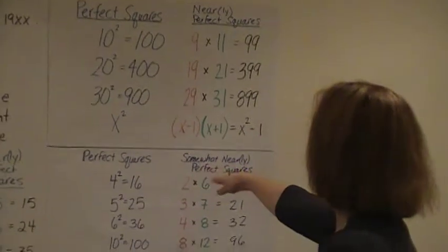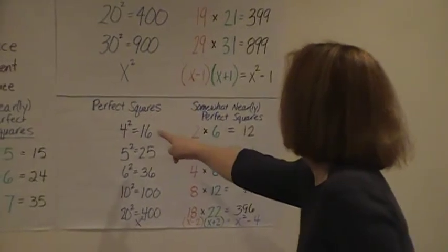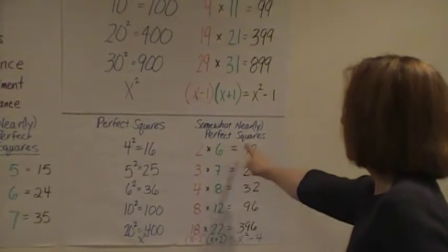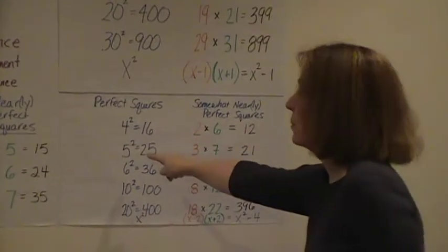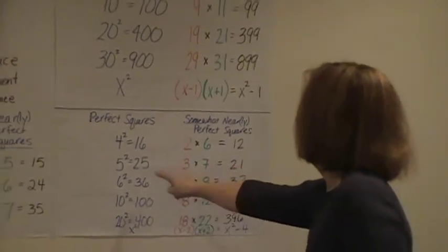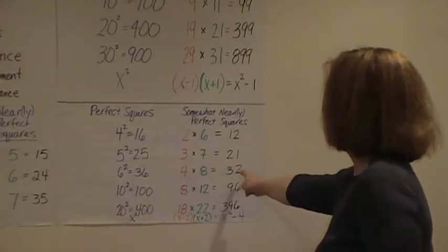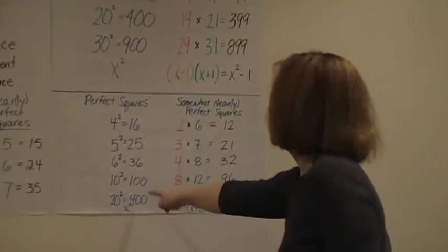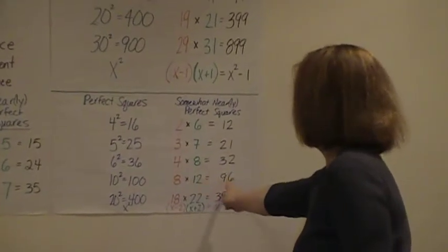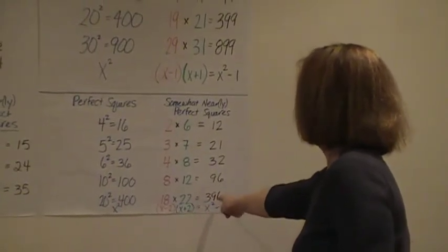If we then look at what I called somewhat nearly perfect squares, again starting with 4 squared, if we take 4 and go down by 2 to 2, and up by 2 to 6, we end up with 12. If we do the same thing with 5, we go down to 3 and up to 7, and that gives us 21. And with 6 squared, if we go down to 4 and up to 8, that nets us 32. With the bigger numbers of 10 squared and 20 squared, 10 goes down to 8 and up to 12, and we get 96, and 20 goes down to 18 and up to 22, and we get 396.